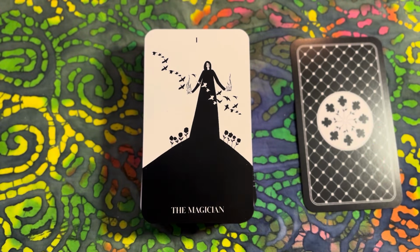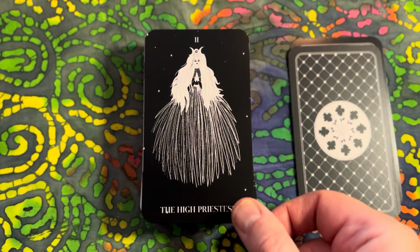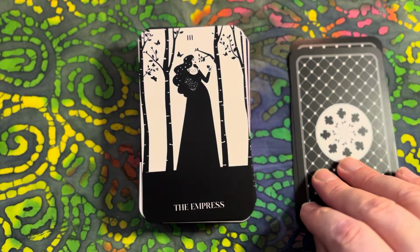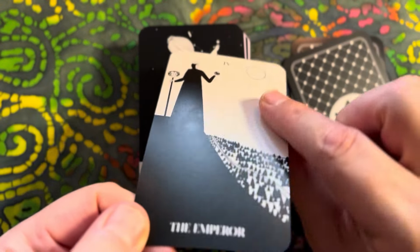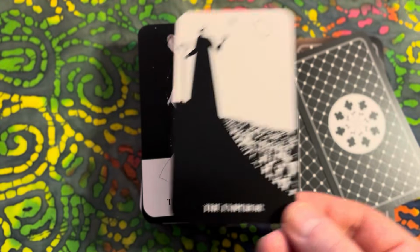Here's our magician. Very simple magician. I love the blend between the air and the fire. And then very rooted with the ground and the flowers. Yeah, just really, really nice. I won't talk about every single card, but really lovely. Cardstock as well. I don't know if I mentioned cardstock, but really nice, soft matte cardstock. Really good quality.